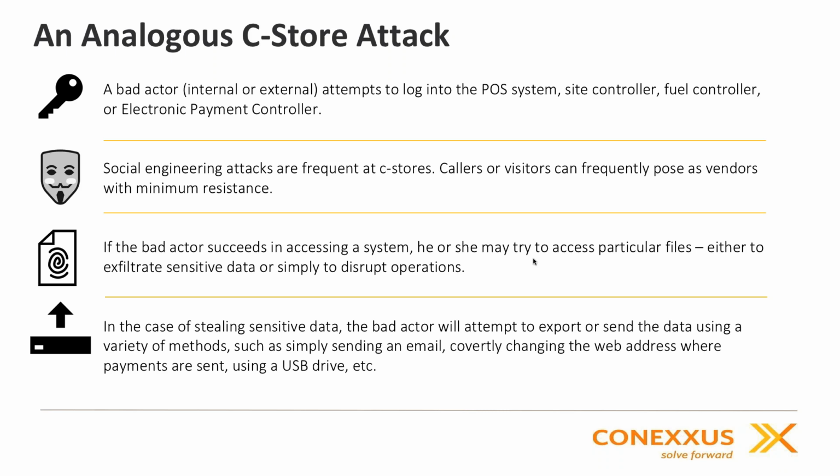Absolutely. And so as we saw in the Tesla example, to look at the fourth point here, in the case of stealing sensitive data, the bad actor will attempt to export or send the data using a variety of methods, such as simply sending an email, changing the web address where payments are sent, using a USB drive, or other methods.